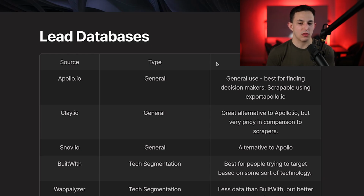Now, what really sets Apollo apart from everybody else is also the fact that Apollo is a tool which is exportable, meaning there are tools and secondary things that can allow you to export Apollo lists without paying the outrageous Apollo prices. Now, personally, the best one that I'm aware of is exportapollo.io. They charge, I think, about $3 for every 1,000 leads that you're exporting. So that's kind of the main reason why a lot of people like Apollo.